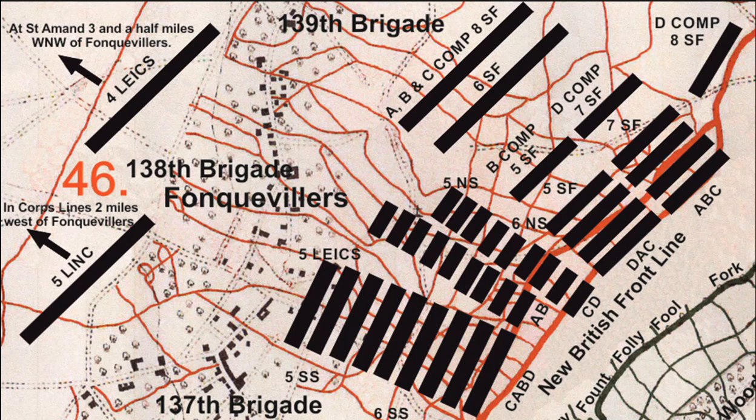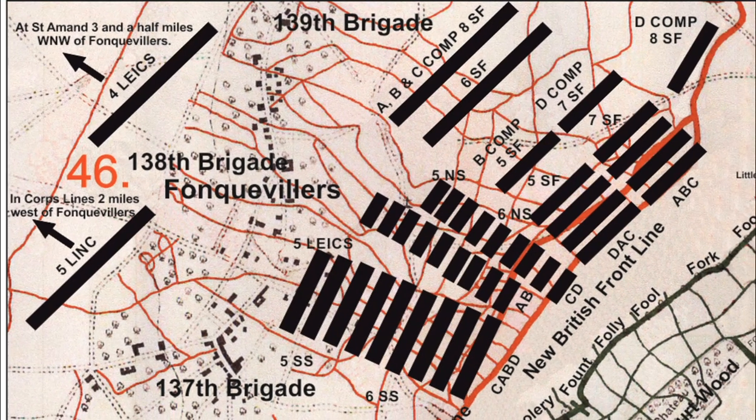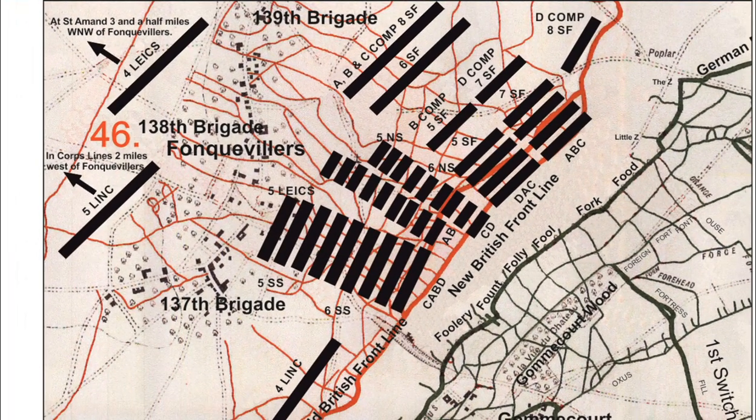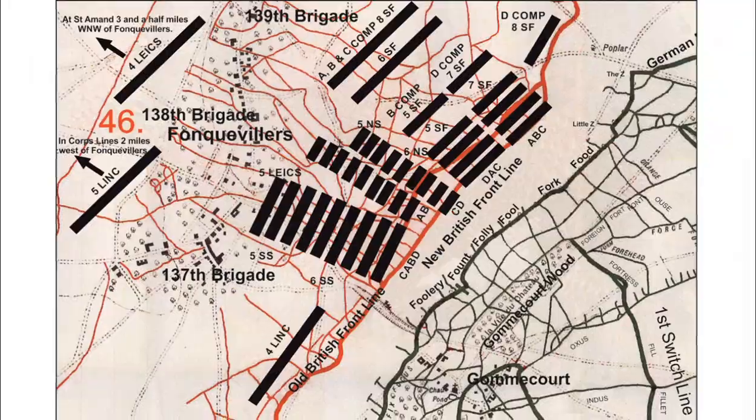Part 1 of 46 Division's plan to break through the German defences, covering the plan of attack and the different ideas the British had to break the German defences.